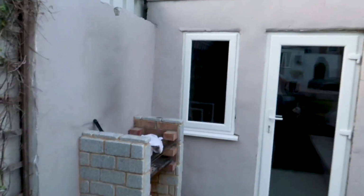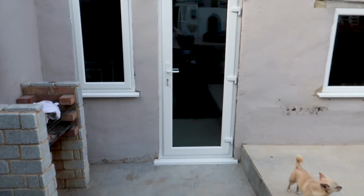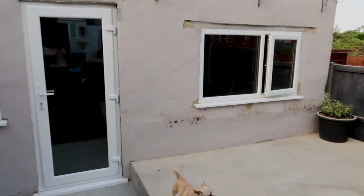But let me just pan back so you guys can see. Yay! Proper window and door.